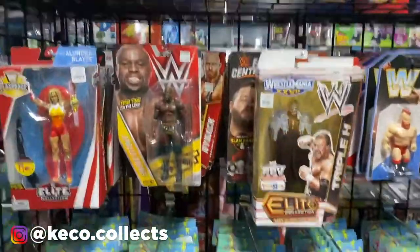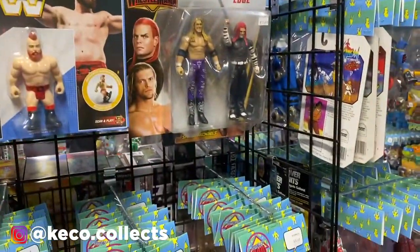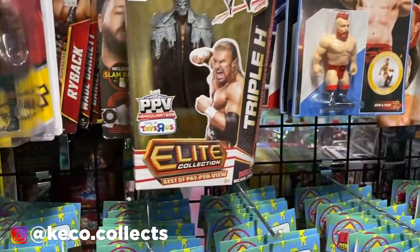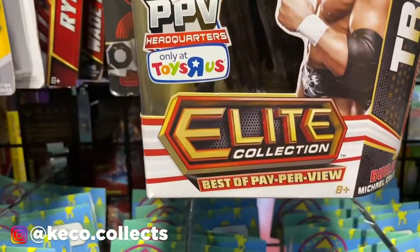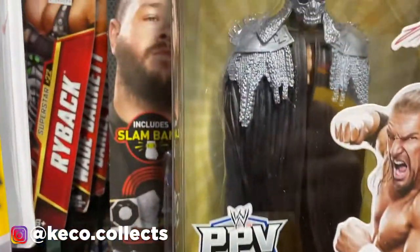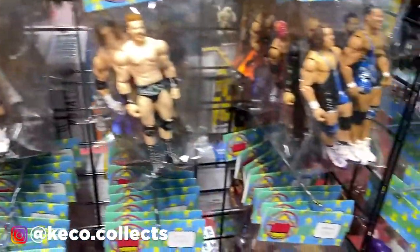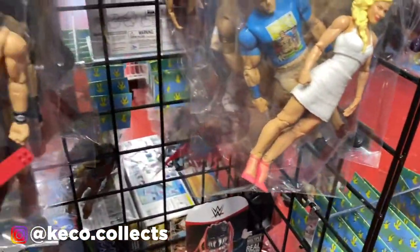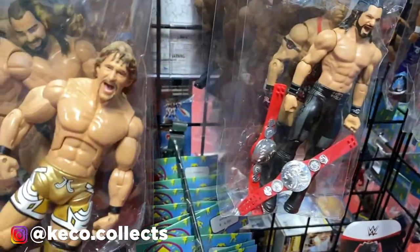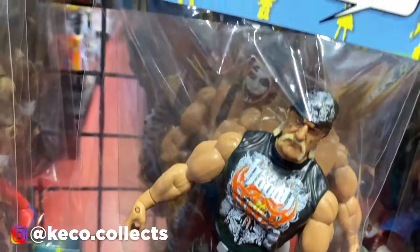Looks like they moved the wrestling figures around quite a bit. They're now here. Got the Hardys, Toys R Us exclusive Triple H from WrestleMania 30, it looks like. Or I'm not for sure, I guess that is 27? Not good on my Roman numerals. Bunch of loose guys. That's Lana. Seth Rollins. Hollywood Hogan.